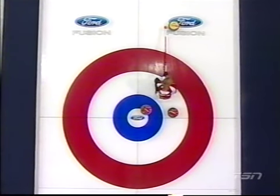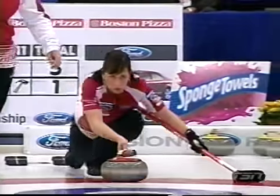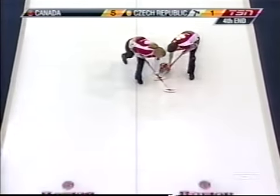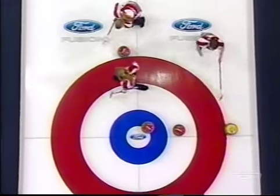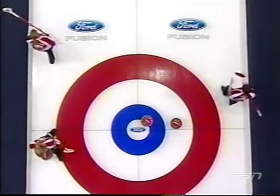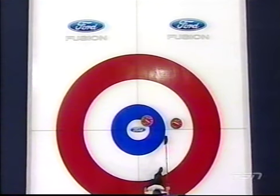After that end on sheet A with Switzerland and Germany, Andrea Schaub and Monica gathered the front end together, and they had a little lecture. They gave their front end a little real hard. How would I say this nicely? A little bit of a talking to, I guess. There were too many rocks in play, and I guess a few misses, and Andrea is not one to hold back.